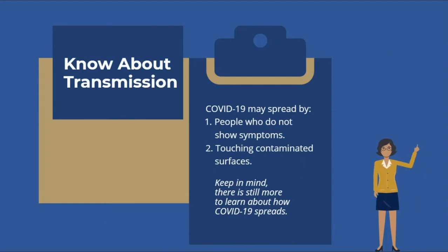It may be possible that a surface or object that has the virus on it can transmit COVID-19. This may happen when a person touches a surface contaminated with the virus and then touches their mouth, nose, or possibly eyes. However, this is not thought to be the primary way the virus spreads, and there is still more to be learned about certain modes of transmission.